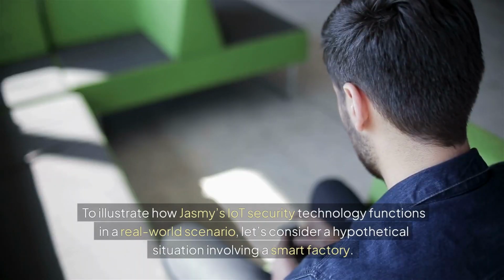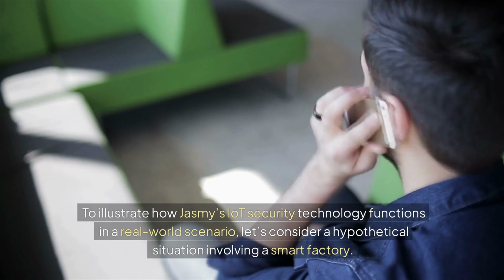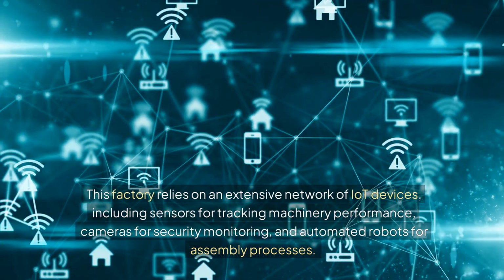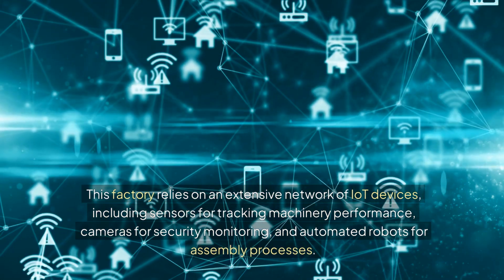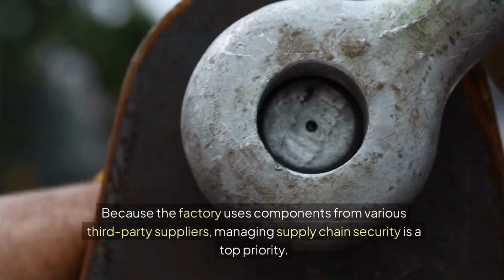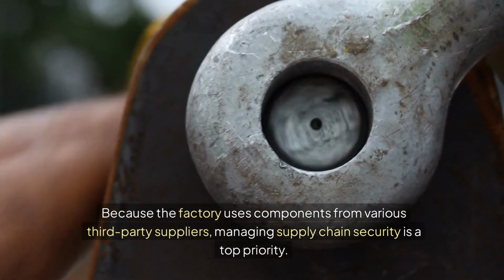To illustrate how Jasmy's IoT security technology functions in a real-world scenario, let's consider a hypothetical situation involving a smart factory. This factory relies on an extensive network of IoT devices, including sensors for tracking machinery performance, cameras for security monitoring, and automated robots for assembly processes. Because the factory uses components from various third-party suppliers, managing supply chain security is a top priority.